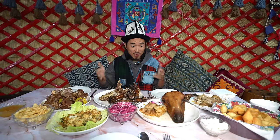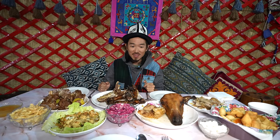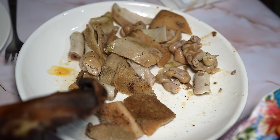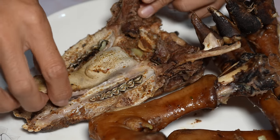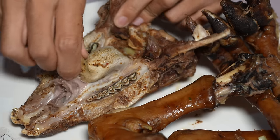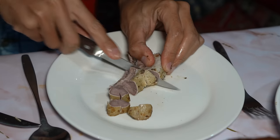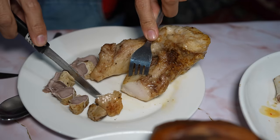Wow, we have the authentic Kyrgyzstan Nomad dinner. Yes, lamb head, dumba, lamb intestine, and lamb feet. Oh, look at this lamb tongue. My favorite part. Look at this buttery lamb tail fat.